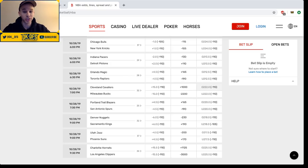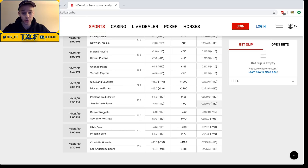Cavs Bucks at 222 with a 15-point spread. Bucks favorites, so there's definitely some blowout risk there. Trailblazers Spurs at 220 with the Spurs favored by 4.5. Nuggets Kings at 218 with the Nuggets favored by 6. Jazz Suns at 217.5 with the Jazz favored by 4.5. And then Hornets Clippers sitting at 225.5. Clippers favored by 15.5. So definitely some blowout risk in that one as well.